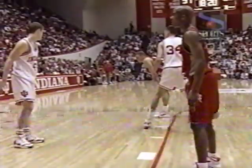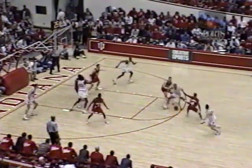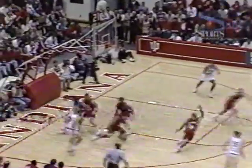Indiana now by 11. Let's take a look at a replay. Inbounds play. Stringer just comes up. Neil Reed, you got to know where the basketball is. Don't know where it is. Andre Patterson not there to help, and 2 easy points for Ohio State. Good quickness there by Stringer. Bad defense by Indiana.